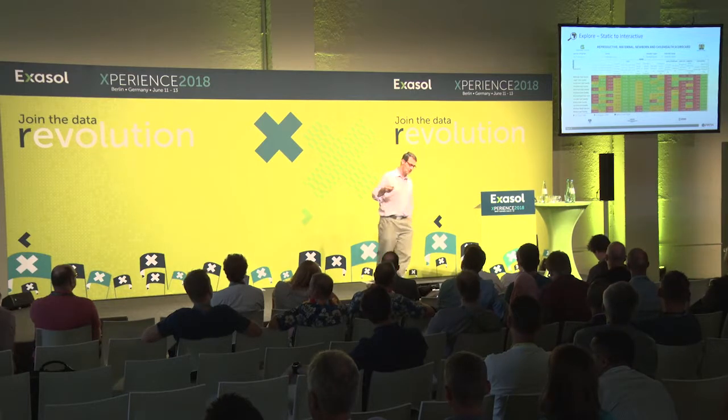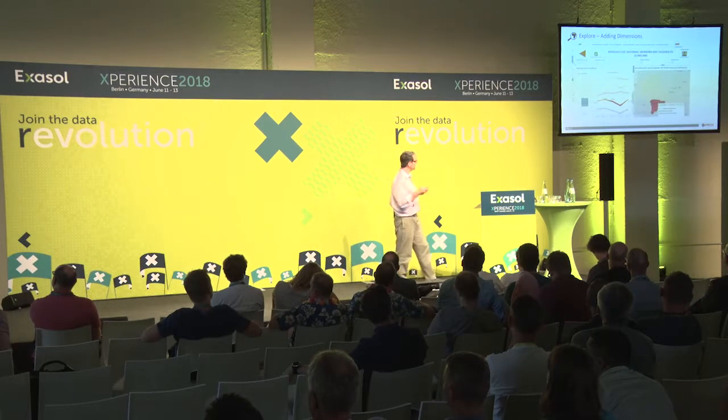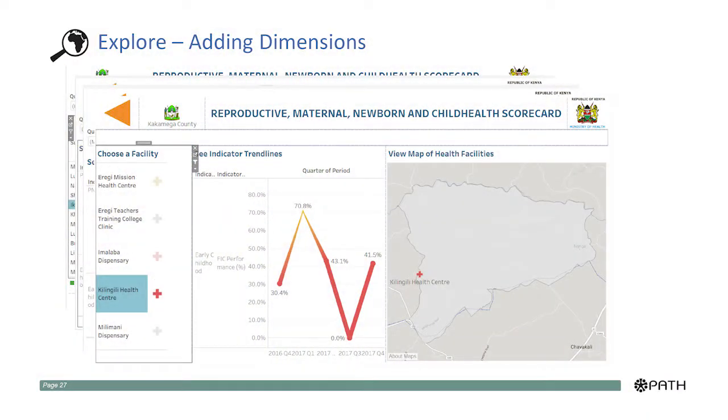And then we turn on the interactivity with the filtering and the drill down, and the drill down just keeps on going in this one until we're looking at facility level data, which is stuff they never really had access to before, in this way, or with the time series, so they don't have to go back and look at what it was last quarter or two quarters ago. They can see it all there. So here in this Explore piece, we're adding dimensions to the data that they didn't know before, or didn't really have access to.